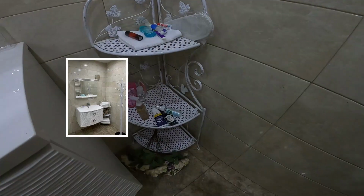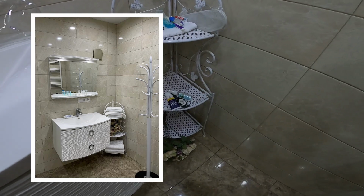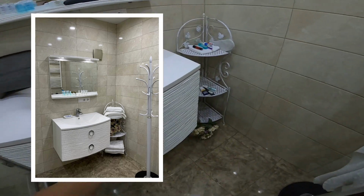We also have here the toilet and the bathroom.